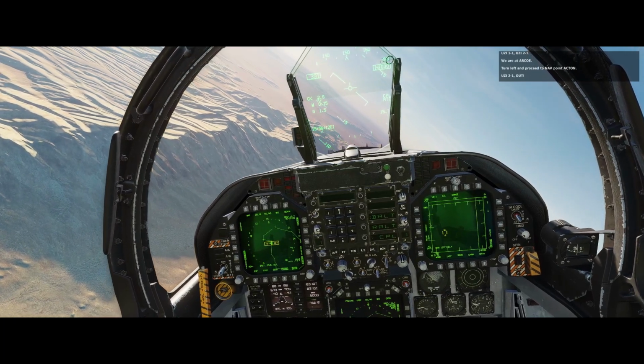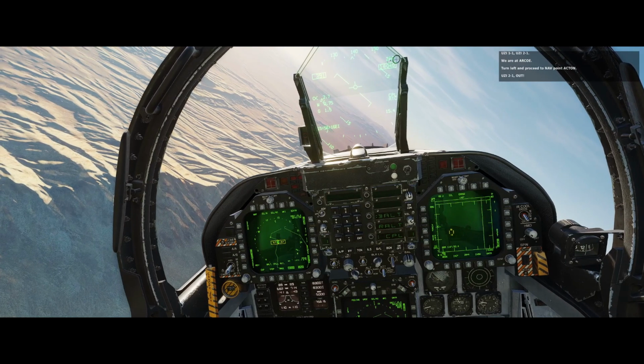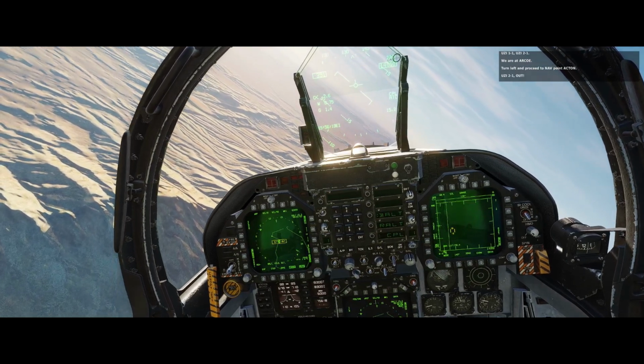Uzi 11, Uzi 21. We are at Arco. Turn left and proceed to nav point Acton. Uzi 21 out.